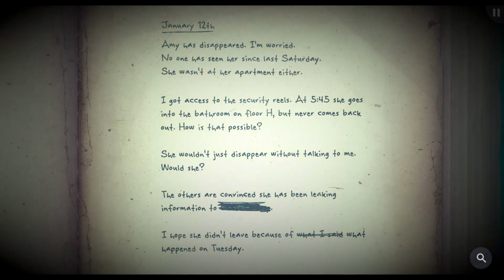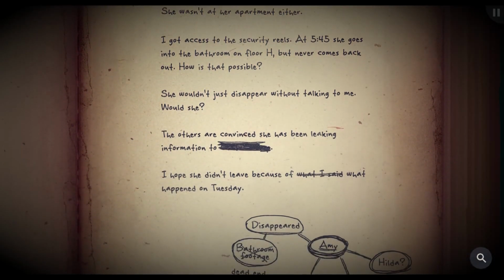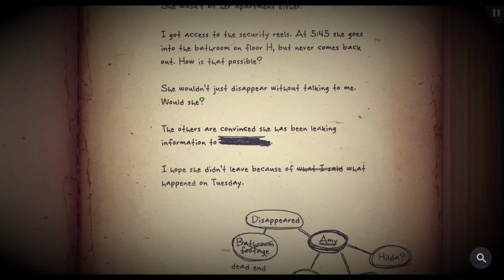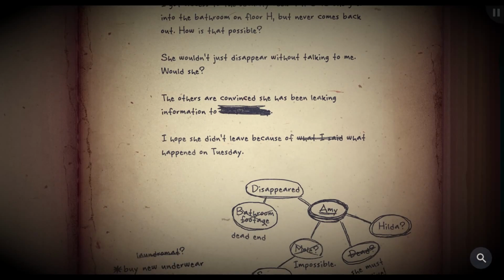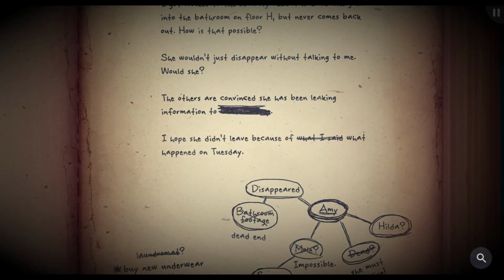And how is that possible? She wouldn't just disappear without talking to me, would she? The others are convinced she has been leaving information for someone. I hope she didn't leave because of what I said. What happened on Tuesday, I mean.